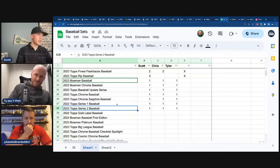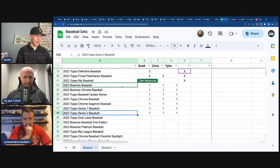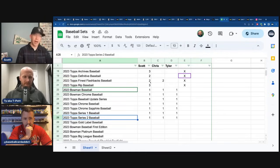Bowman Chrome. So those are the products. Those are the ones, if you want to try to buy cards that are going to have value, that most collectors would agree with. There are other sets. Like I put 3 next to Topps Rip. I like Topps Rip. I think it's fun. I don't think it will ever have value, but if you want a fun product, it's fun. But there's nothing more to it than that.